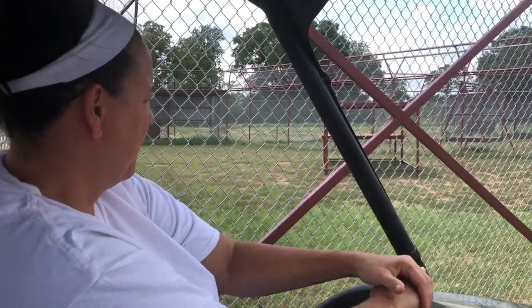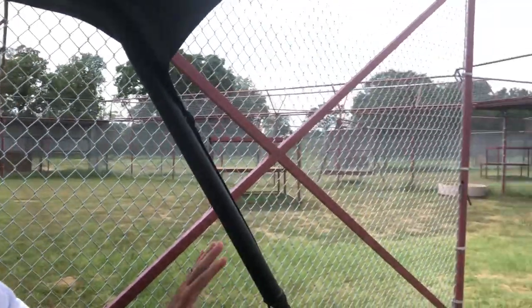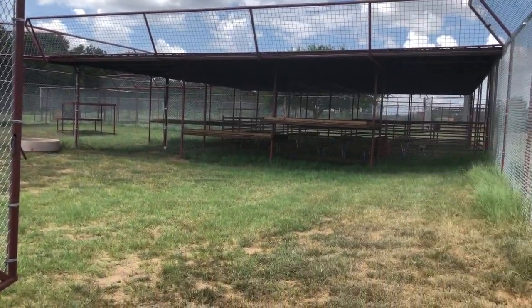A little drive-through of the enclosures. They're finished for now. They're pretty much done. The swimming pools are not done yet because we haven't decided exactly what we're going to do, and building them in the middle of the summer is going to be a problem, so we're probably going to build them this fall.